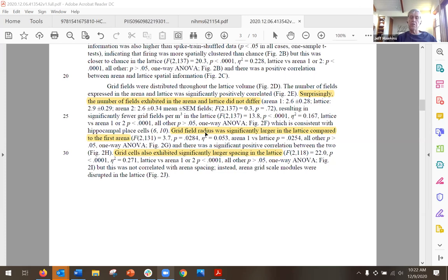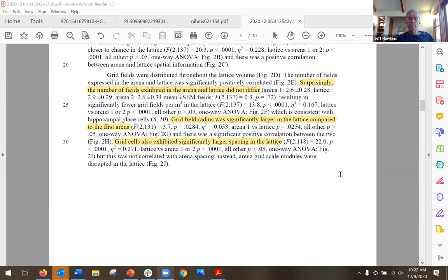So the second highlight here says grid field radius, meaning the size of the place where that cell responded, was significantly larger in the lattice compared to the arena. The arena is the two-dimensional space. So they're saying there's the same number of fields, but these fields are bigger now. And the next one says they also exhibit a significantly larger spacing. So they're much more spread out, which makes sense too. But you didn't have to have both of those, right? So there are bigger fields, and they're more widely spaced out. Is that clear? Yeah. Okay.